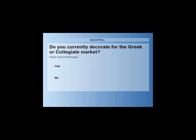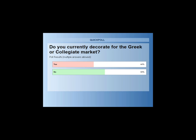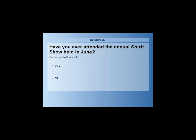And I'm going to close the poll right about now. 56% are currently not decorating for the Greek or the Collegiate Market, but 44% are. Okay, that's a good split. And the final poll question is, have you ever attended the annual Spirit Show held in June?